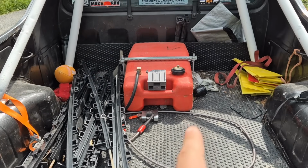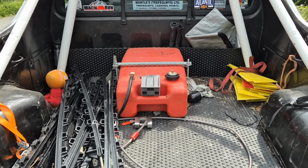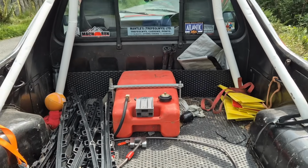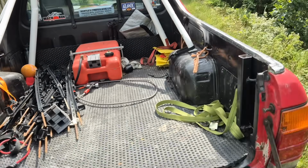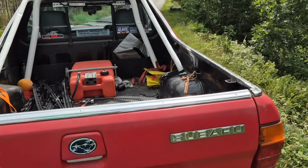The original fuel tank is being refurbished, so it's currently running on this temporary tank, which makes me feel like I'm in an episode of Roadkill or Vice Grip Garage at this point. I suppose ideally it should be in the passenger seat. But yeah, very practical, very functional, go anywhere vehicle.